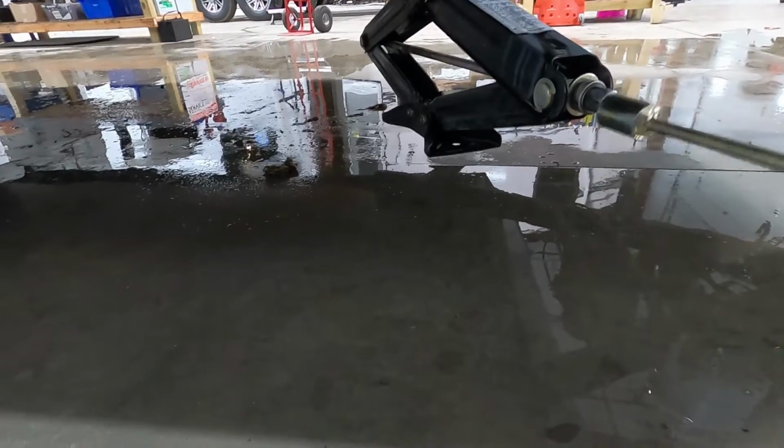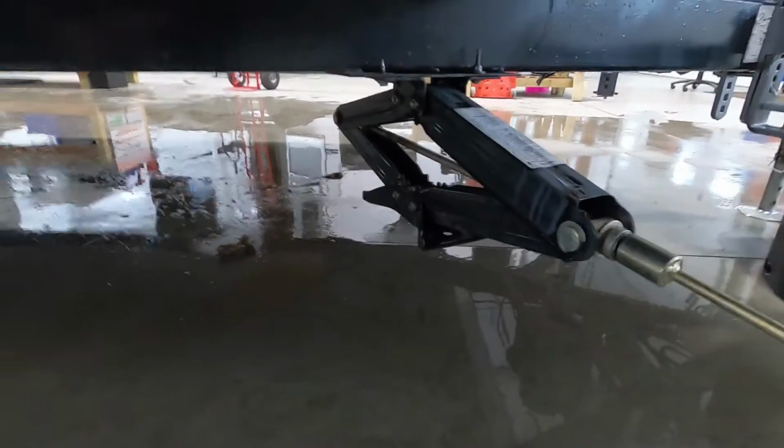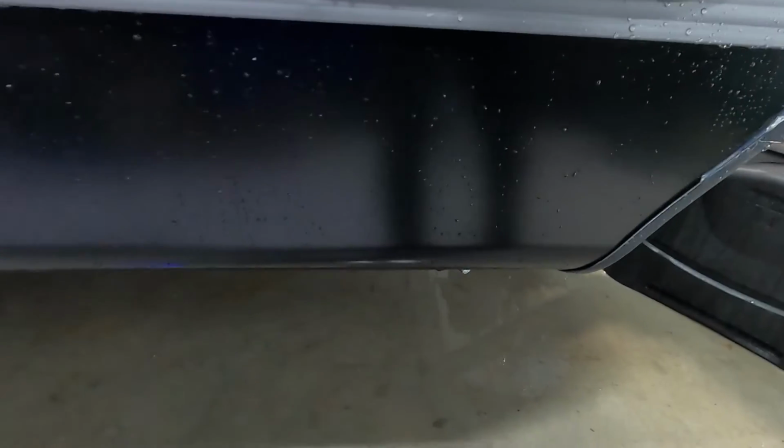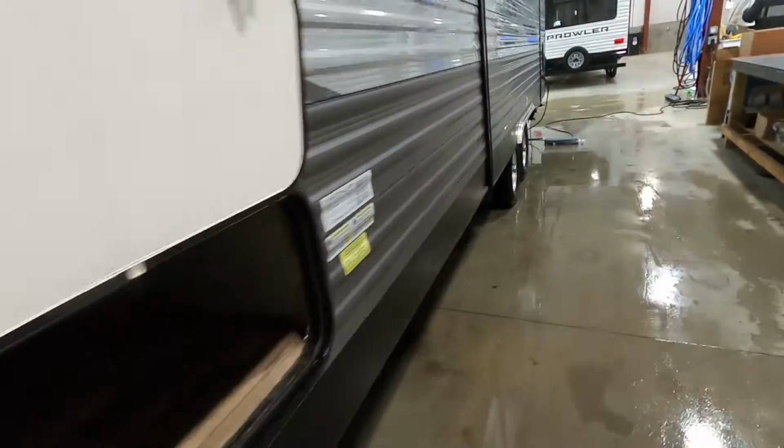Get a 4-pack of those, put them down, and run these down just until they're taut. Remember, our unit's already level. All we're trying to do at this point is stabilize it. So run that down just until you have some resistance on your hand crank, and you know you're taut, and you can go on to the next one. Get all four of those down, and then we can go ahead and hook up our power and water.